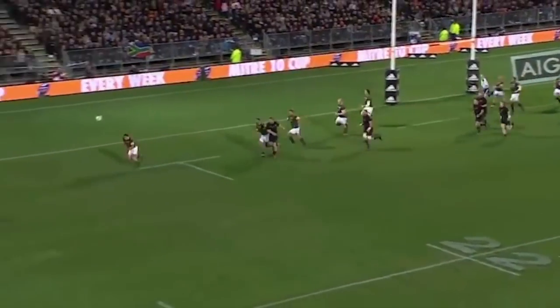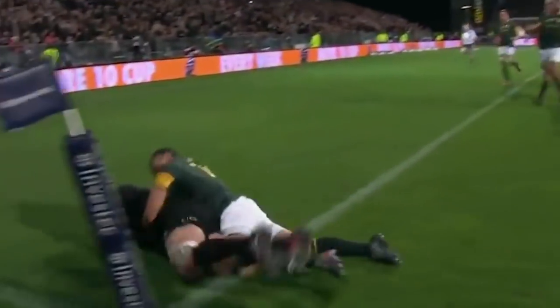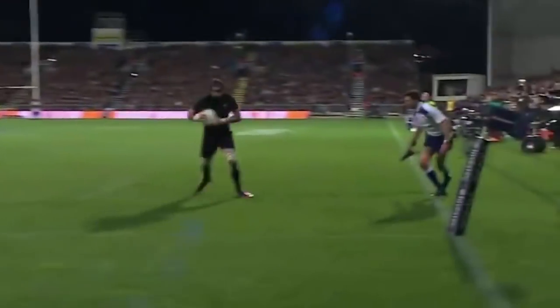Yeah, quick hands required. Coles fires it away. And Whitelock scores. Another try assist for Dane Coles. Yeah, but what a pass.